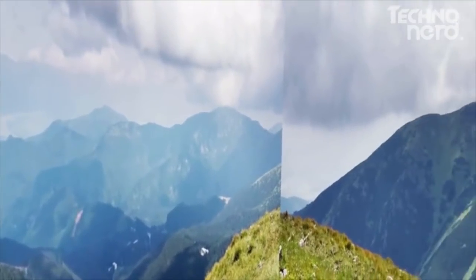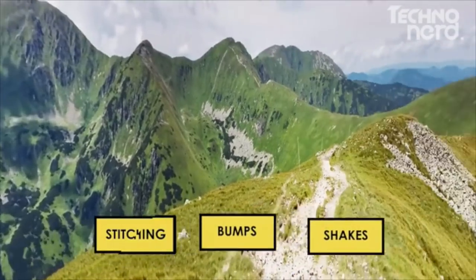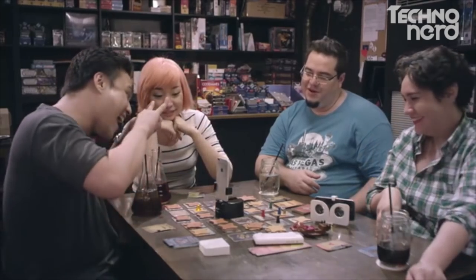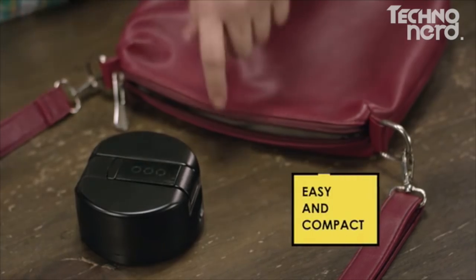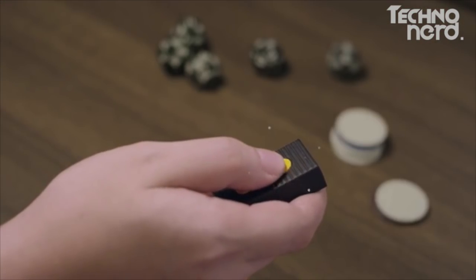Ensuring that none of your memorable scenes are ever lost because of bad stitching through bumps and shakes. The Orbit 360 solves this problem, working as a stable rotating base for your smartphone. It's easy to use and compact. It comes with a remote control, which is the ultimate selfie enabler.